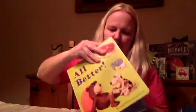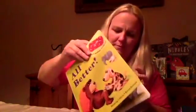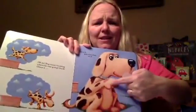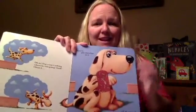All better. Cool. You could play with the band-aids. You could take it off. Got an owie like that. Put it on. It says kissing. Put the band-aid on it. All better. I got an owie. You could put a band-aid.